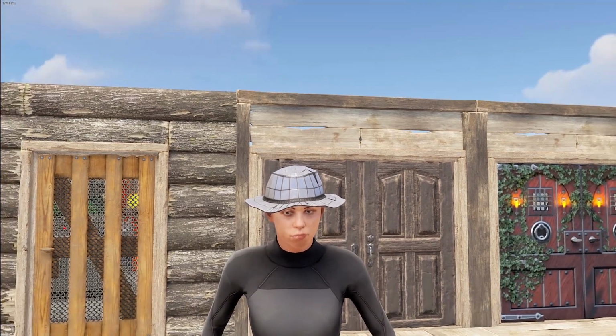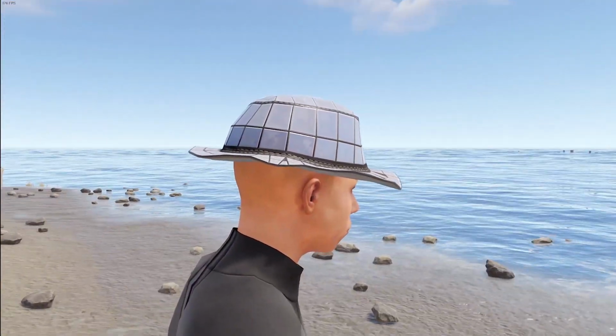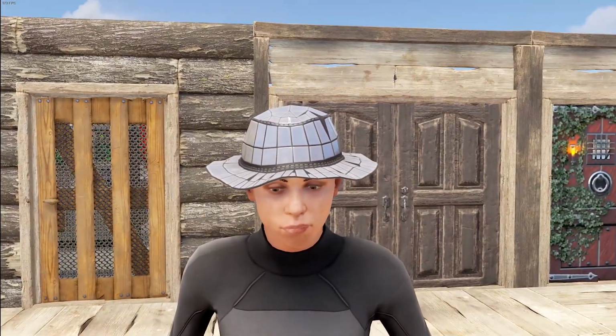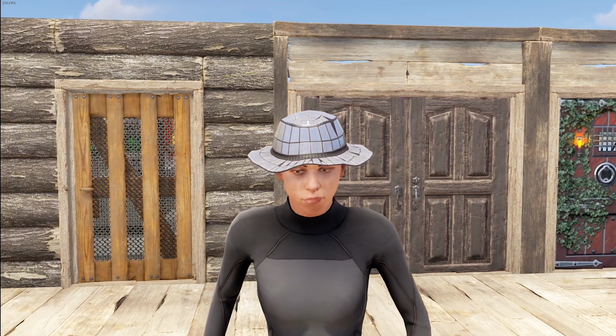Then we do have a couple of boonie hats for you. First one here is going to be the Disco Boonie Hat by Kika. And as you can see, it's just exactly what you'd expect. A bunch of shattered disco ball glass across the rim and top of a boonie.